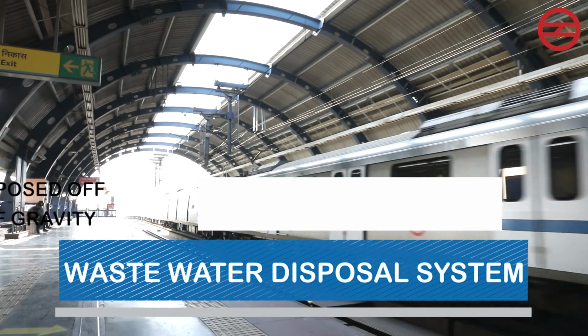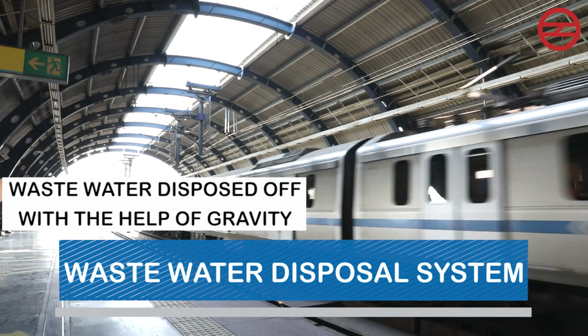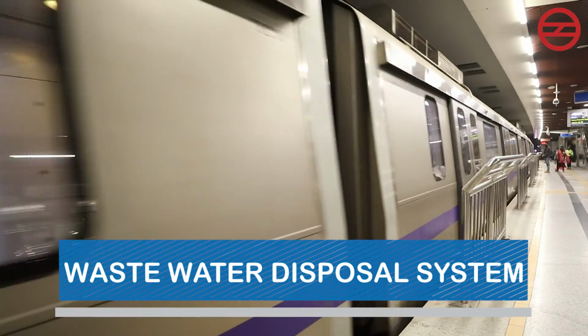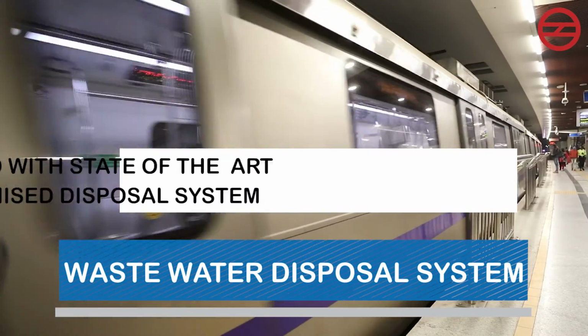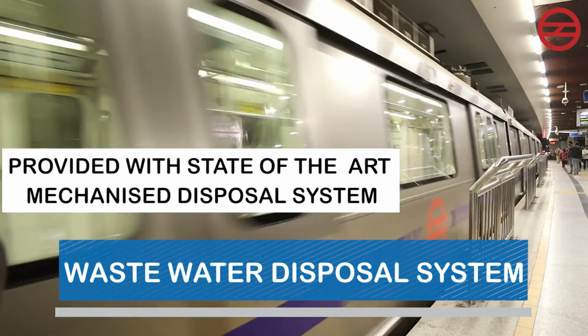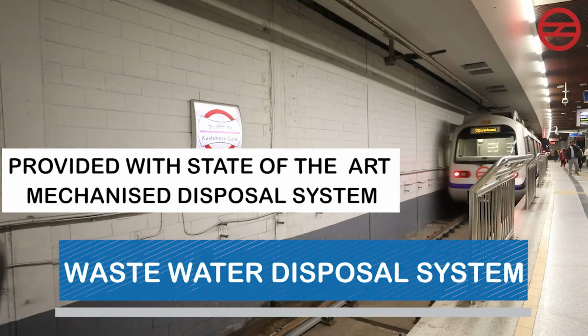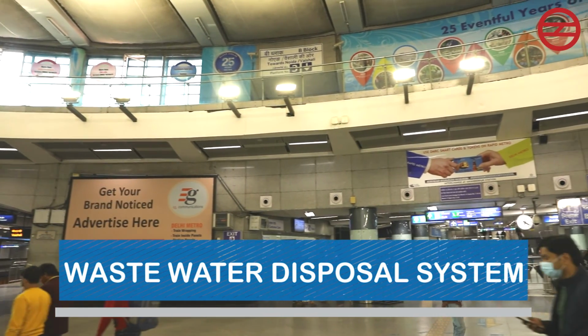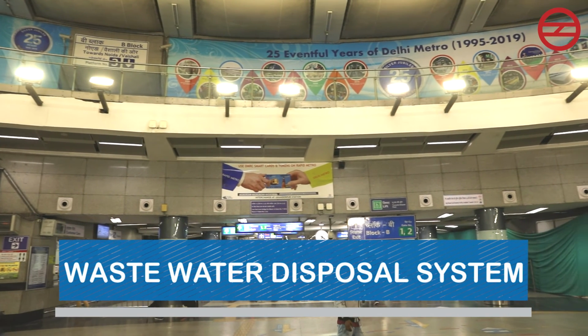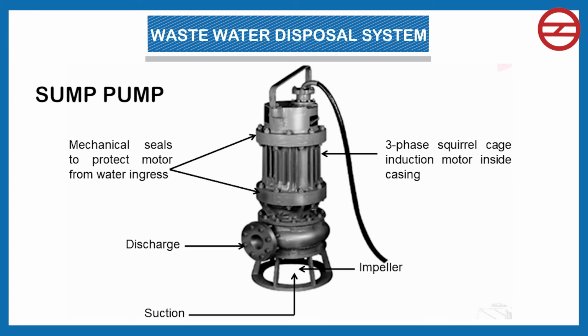Next topic is the wastewater disposal system. At elevated stations, wastewater generated is easily disposed of with the help of gravity to the nearby city drain. However, underground stations are situated much below the ground level and are therefore provided with a state-of-the-art mechanized disposal system, including adequate standby arrangement. Apart from the station, the water accumulated in tunnels, if any, is also brought to the nearby station for its disposal through arrangements at the station. For this purpose, DMRC uses sump pumps. A sump pump is a centrifugal device consisting of an impeller and a 3-phase squirrel cage induction motor.